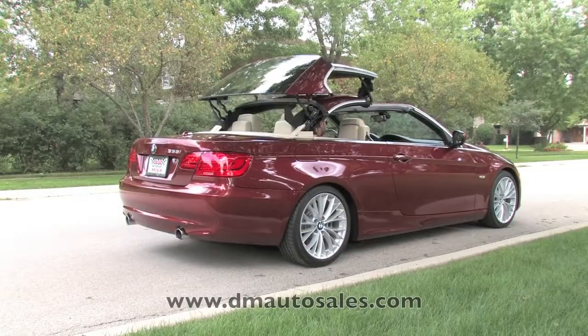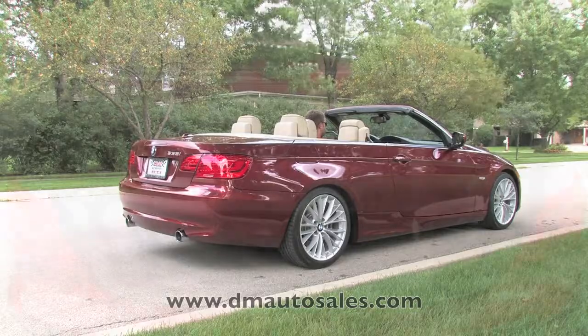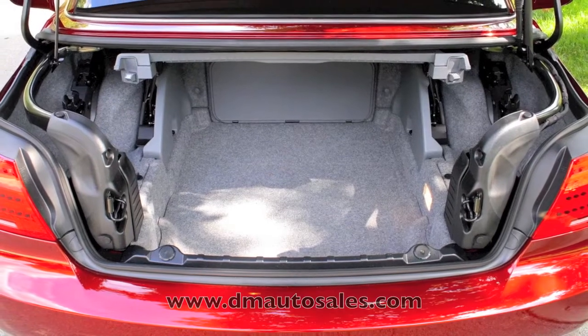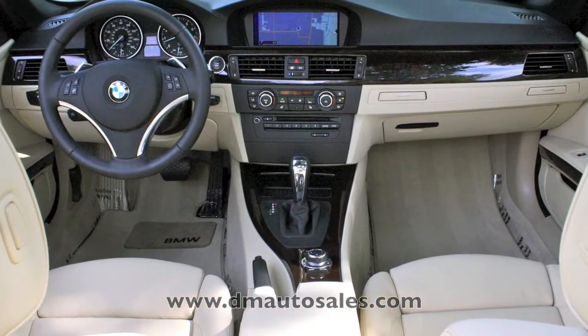BMW's folding hardtop disappears with the touch of a button, transforming from an all-weather coupe to an open-top roadster in seconds. The trunk has a retractable divider for the top mechanism when stowed, and with the roof up, you have a respectably sized trunk. Inside, the interior still smells new.